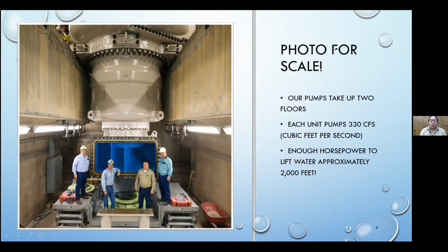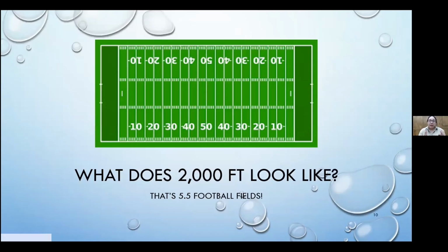Each unit pumps 330 CFS, so that is cubic feet per second. And just imagine our pumps have enough horsepower, our motors have enough horsepower for our pumps to lift the water 2,000 feet. So again, that's pretty massive. And just to kind of have like a visual, what does 2,000 feet look like? That's 5.5 football fields. It's a lot of feet, definitely very high.